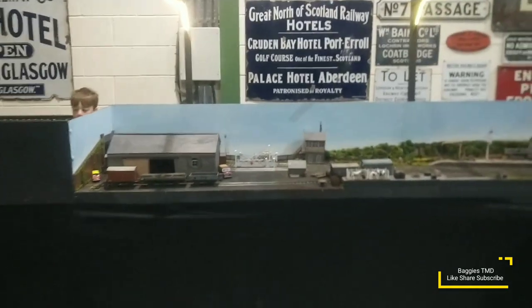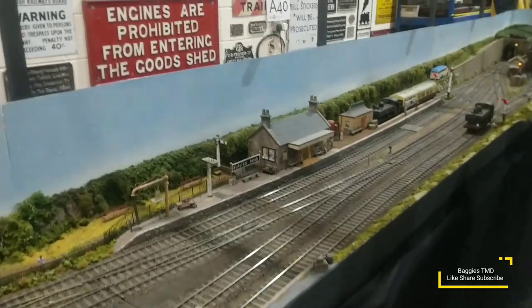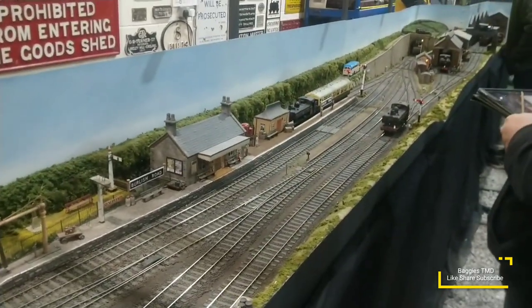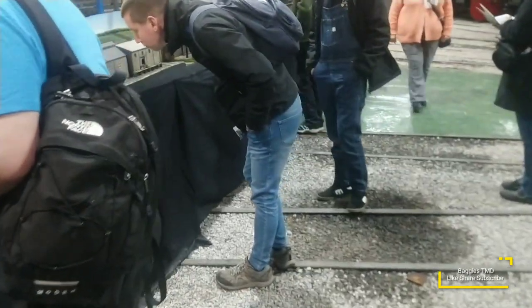In this superb one here, bit of O gauge steam. Not much happening though. So that's the new bit of the chimneys.